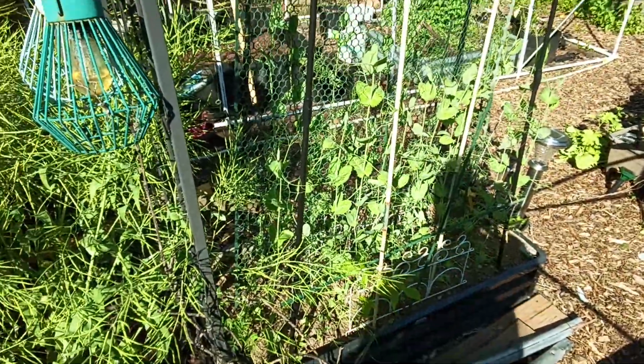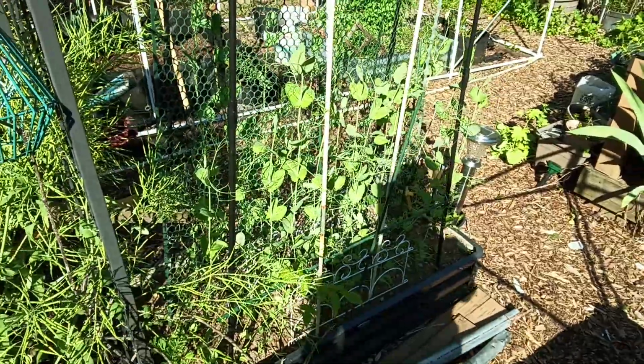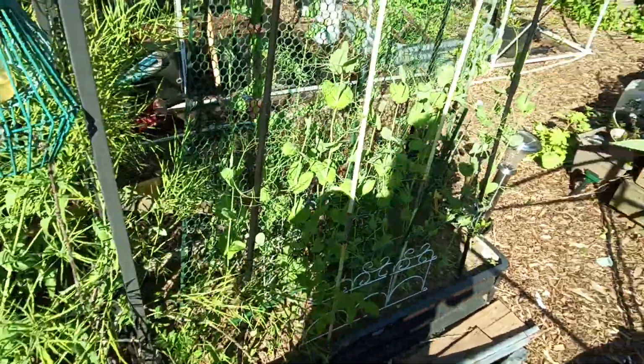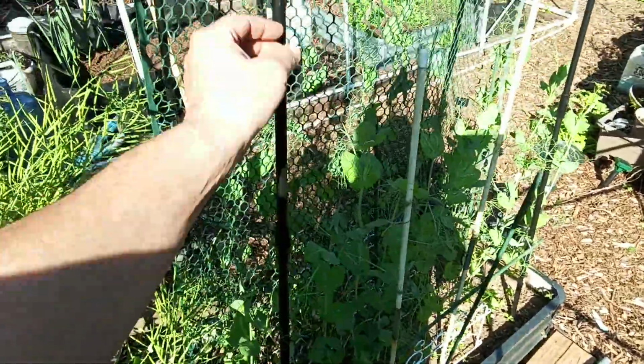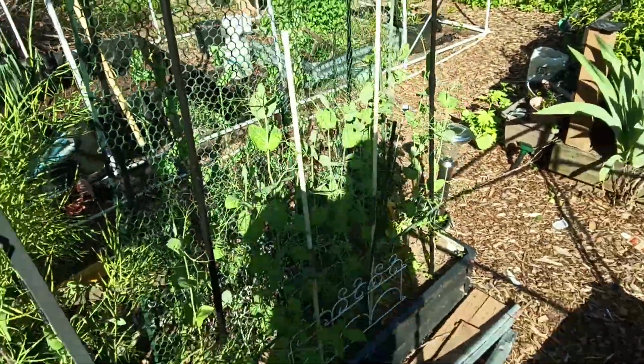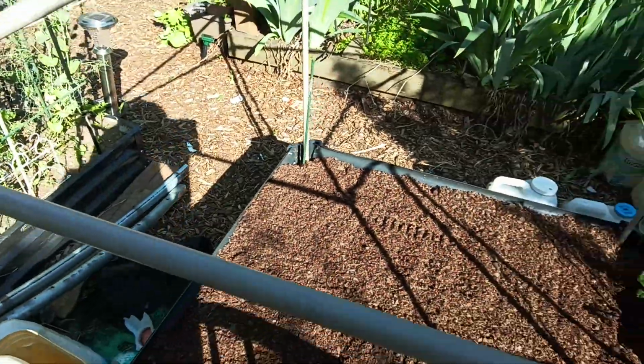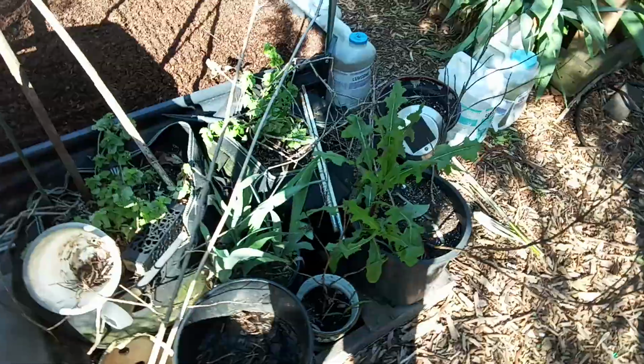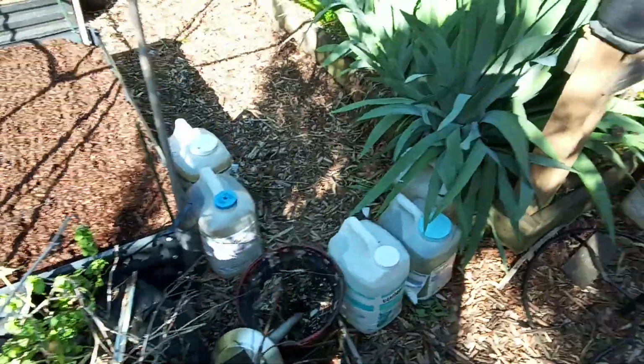Peas are going good. You can even see my shadow, I got the sun behind me. They're getting nice and tall. I'm going to have them grow up there, and they'll finish their growth up there, and that'll be the end of that. Hopefully they'll finish off. Oh, I just made a shorter stake, so that's always nice.